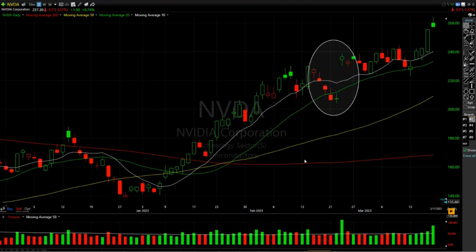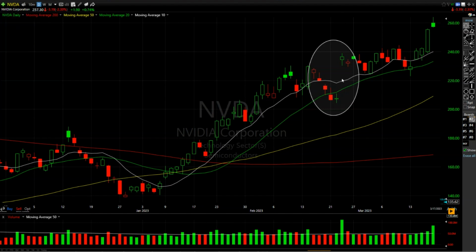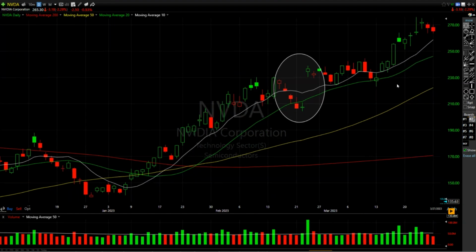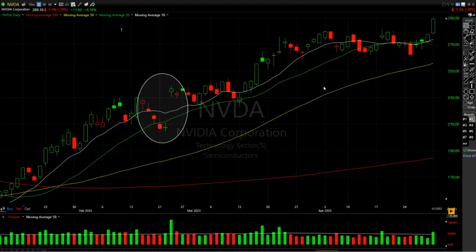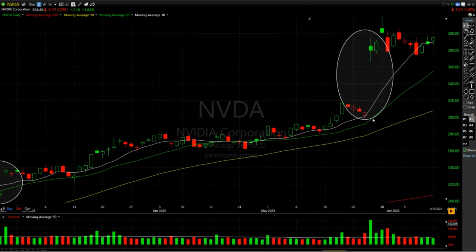Now let's go ahead and take a look at the technical aspects of NVIDIA again. So here we see the February 2023 gap up. And then if we keep moving, if you notice to the right, whenever you see a gap up, I like to see that it's supported by either the 10-day or 20-day moving average. And you see that right here on March 13th, it was supported by the 20-day moving average. Then it starts making a decent move up, a little bit of sideways movement, and then another huge move.